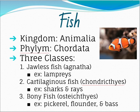The second class of fish are cartilaginous fish, also known as chondrichthyes. Chondro means cartilage and ichthyes means fish. So chondrichthyes literally just means cartilaginous fish. These are critters that are made of cartilage like sharks and rays. They have no bones, but do have a bone-like skeleton made out of cartilage. In fact, my favorite fish, which is the largest fish, is a cartilaginous fish. Any guesses? It's a whale shark, and not scary at all. Trust me, I'm a chicken and totally afraid of sharks.